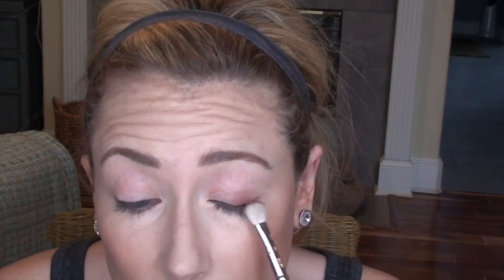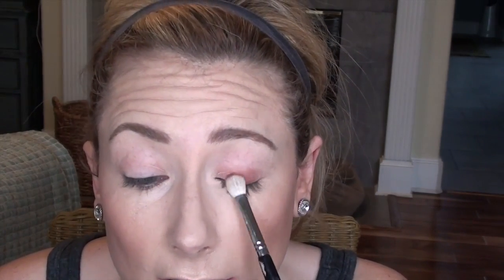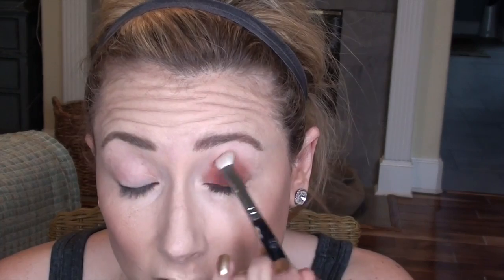So I'm using a takeoff on a MAC 217. This is the Sedona Lace version, but it doesn't really matter, and I'm just putting that on here and tapping it in as well and tapping off. And I'm just popping it on. I'm not really going all the way in to the corner too much because I feel like that closes off my eye. So I'm pressing it down, and then I'm starting to do with the tip the windshield wiper motions, and then I'm going to start circling the brush to bring it up into the socket line.